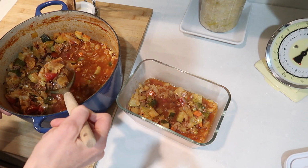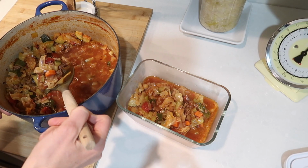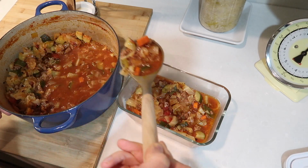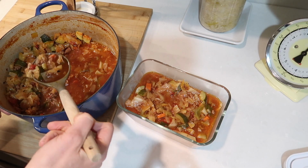Zwilling even guarantees that it will make your food last 5 times longer than normal. So this is new to me. I haven't really tried it out, but it makes sense because removing all of the air is what keeps food staying fresher longer.